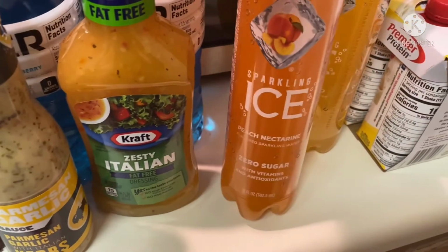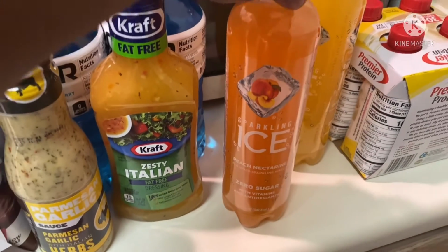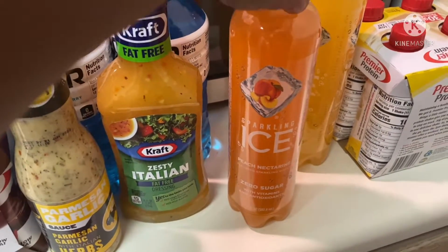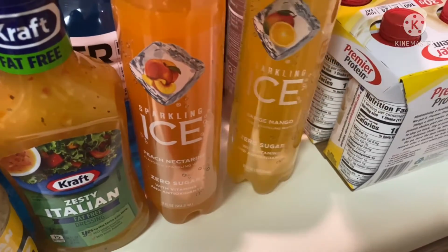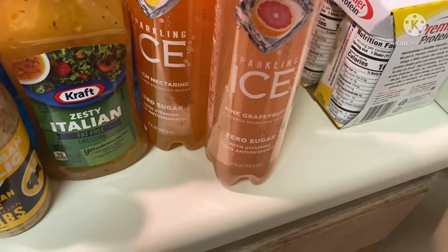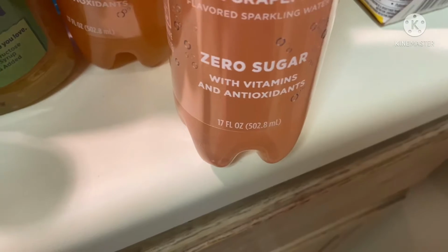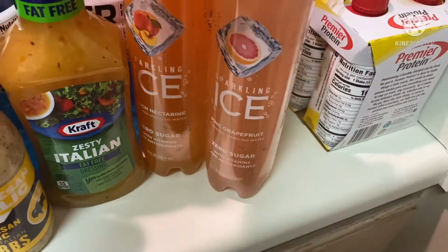I picked up the Sparkling Ice and the Peach Nectar. These are pretty good. Some of them, I'm not going to lie, are really nasty, but this is pretty good. And then I picked up the Orange Mango. And the last one I picked up was the Pink Grapefruit. I never tried this one before. Each one of these is 17 fluid ounces. So I hope it's going to be good.